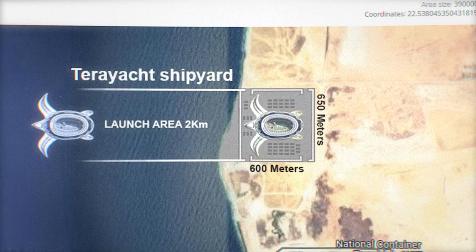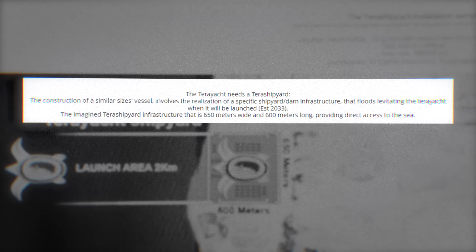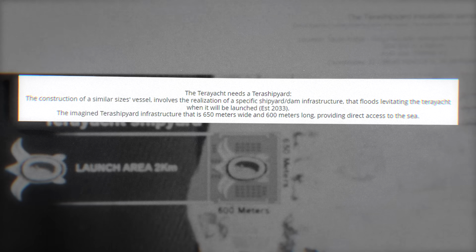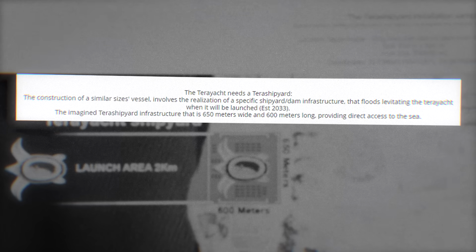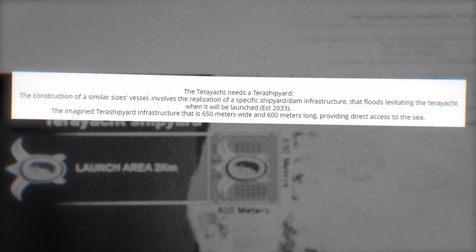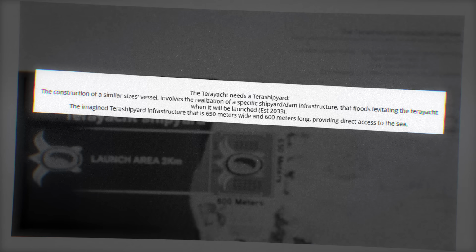Apparently so. I love it when multi-billion dollar megaprojects show us contradictory plans on the same webpage. The construction of a similar sizes vessel, comma, involves the realization of a specific shipyard slash dam infrastructure that floods levitating the Terayacht when it will be launched est 2033. Well, that was a sentence.